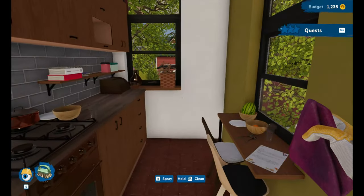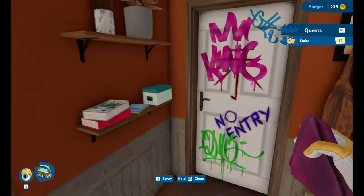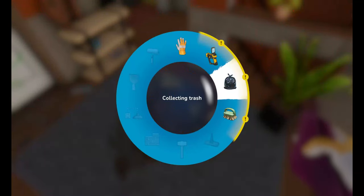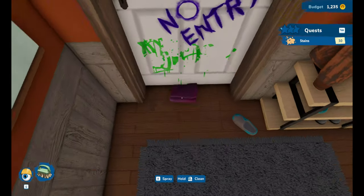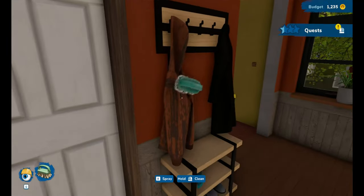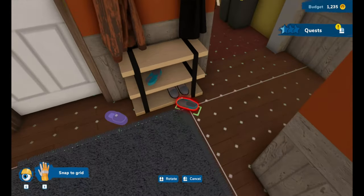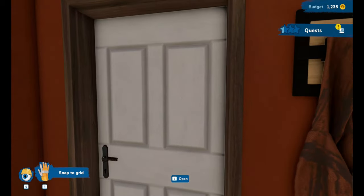Tiny little kitchen, but cute. Oh my goodness. Oh my goodness, no entry. What has gone on in there? First of all, let's clean this up. Goodness gracious, is that meant to be like that? Seems so. You are not meant to live there. And let's go in here.